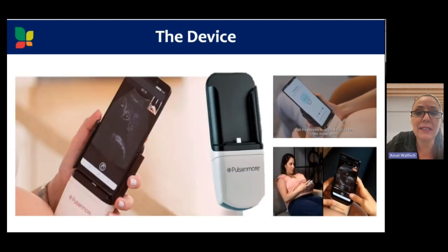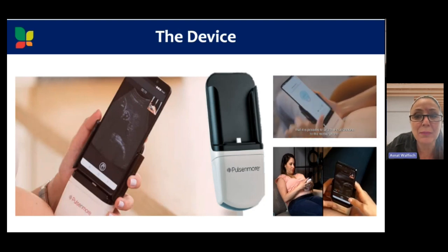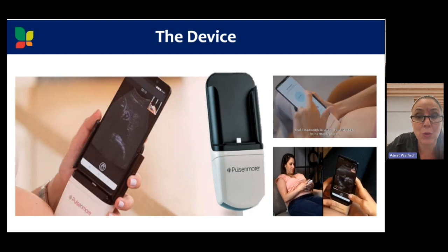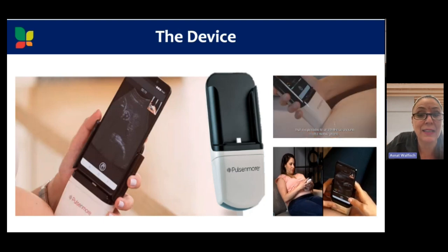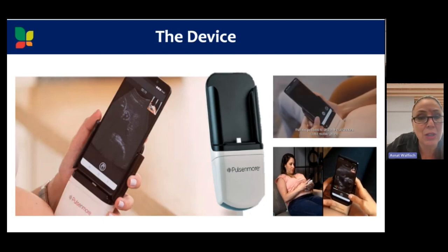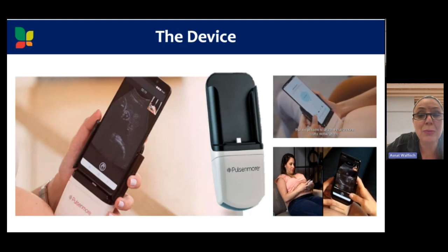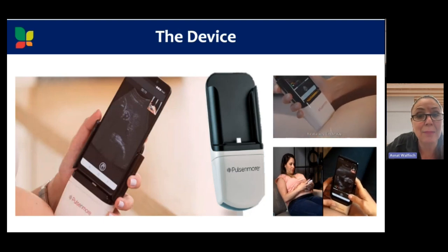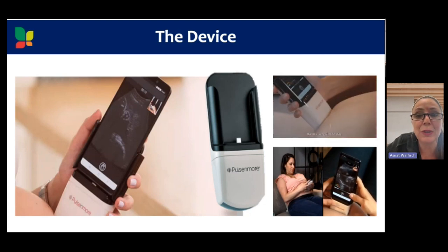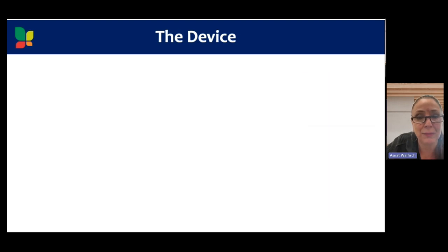So, this is the device. Look at it. It's a handheld portable ultrasound transducer manufactured by Pulsenmore, which is an Israeli-based high-tech company. It's attached to everyone's smartphone, doesn't matter which company of its smartphone. It's operated through a designated application downloaded to the phone, and it allows remote fetal sonographic assessment by the patient.